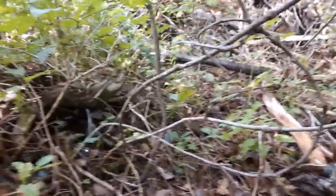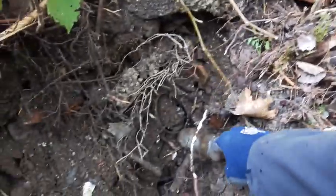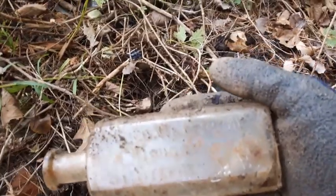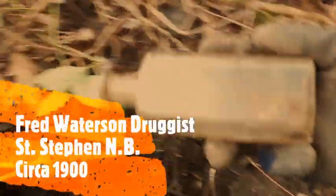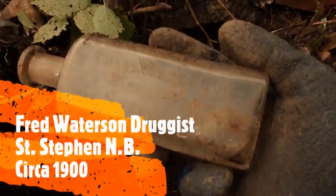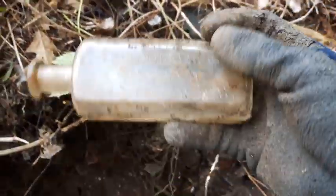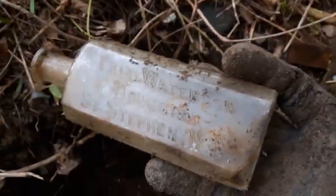Well, I stopped sifting for a bit, folks. Wasn't having any luck. However, I started digging. Got a little patch started here, and I've got one bottle here. Let's check that out. Ah, the corner's busted off it. Fred Watterson's Druggist, St. Stephen, New Brunswick. Nice big one too. Yeah, I'm gonna keep it just for the sake of having a token bottle from here.